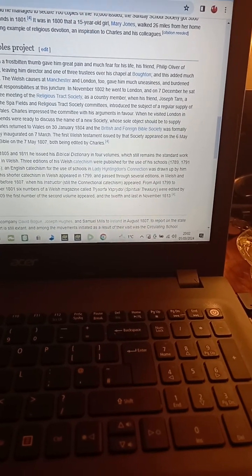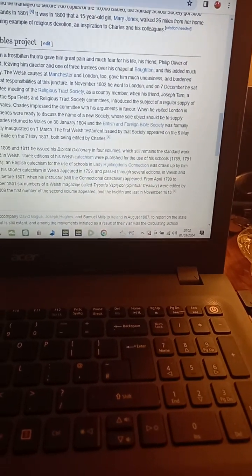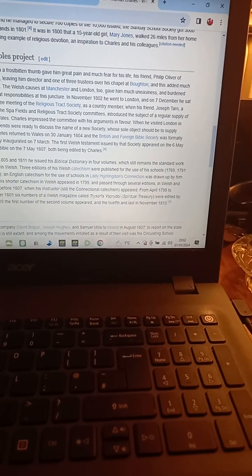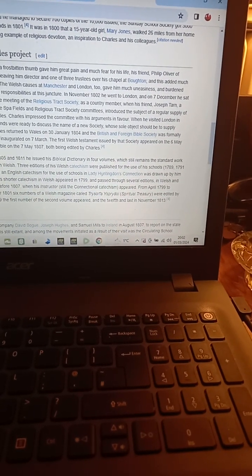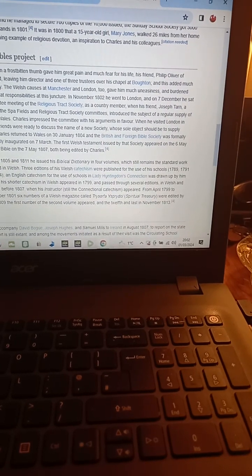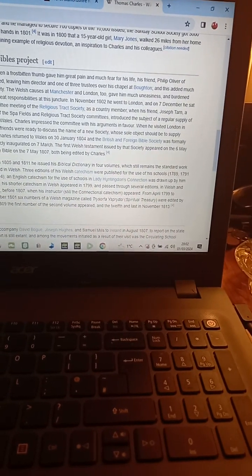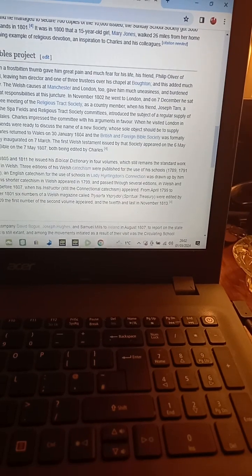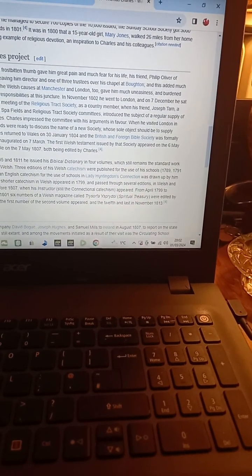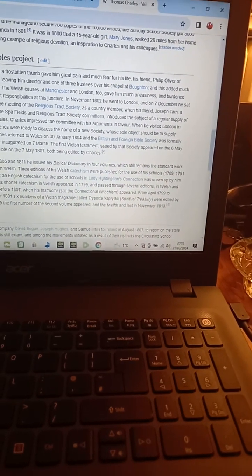In November 1802, he went to London, and on the 7th of December, he sat at a committee meeting of the Religious Tract Society as a country member, when his friend Joseph Tarn, a member of the Spa Fields and Religious Tract Society Committee, introduced the subject of a regular supply of Bibles for Wales. Charles impressed the committee with his arguments in favour. When he visited London in 1803, his friends were ready to discuss the name of the new society, whose sole object should be to supply Bibles.